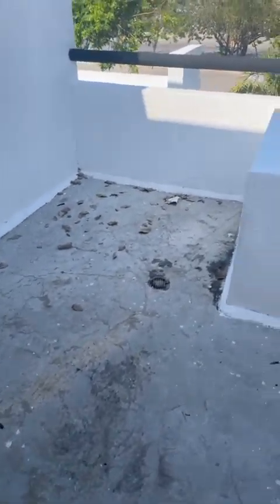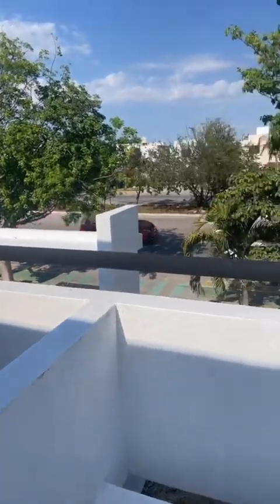Let me go all the way out here to give y'all another perspective. See? It's big. Out here is nice. And I love a balcony.